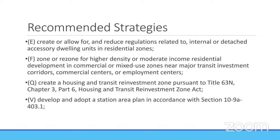And so we're proposing that as one of our minimum strategies. The additional one is zone or rezone for higher densities or moderate income residential development in commercial or mixed use zones near transit corridors, commercial centers or employment centers. So that would be specific to the station area plans that we're going to have to look at and adopt in a longer time span.